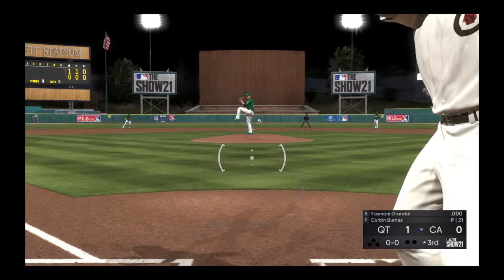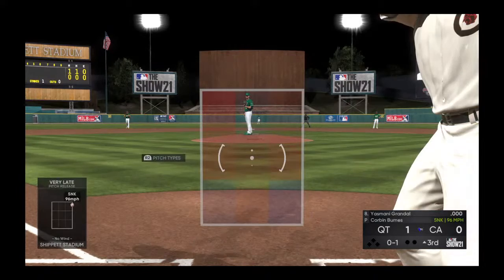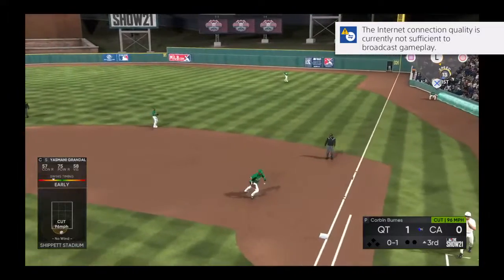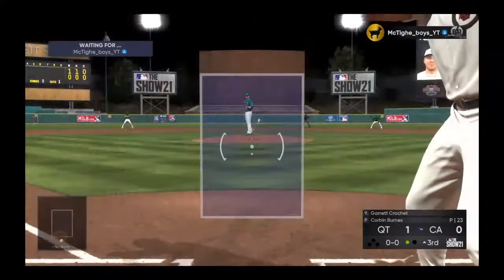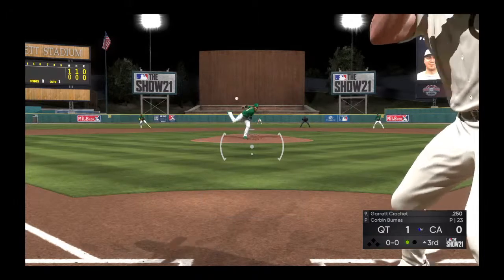And digging in is the switch-hitting catcher, Yasmani Grandal. In there for strike 1. This is on the ground over to first. Right to him. The tag, and he is out. So here now is the pitcher, Garrett Crochet. First pitch of the AB on its way.